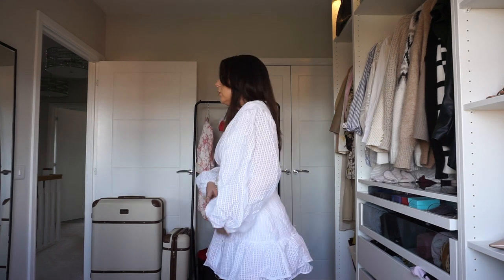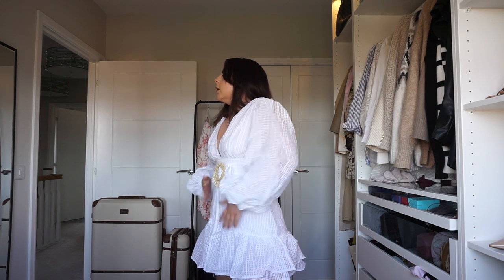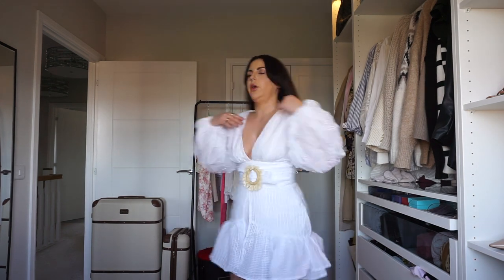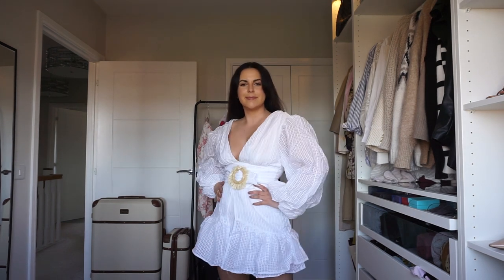But yeah, I need to steam the whole thing. Obviously it's a bit of a riot, but you'll get the gist. And they actually had this in a gorgeous gingham yellow and white pattern, and they had it in a pink, and I did order all three, but only this one arrived because the others went out of stock. So sadly, I only have the white one. However, you get the gist. Now we just need a summer holiday.